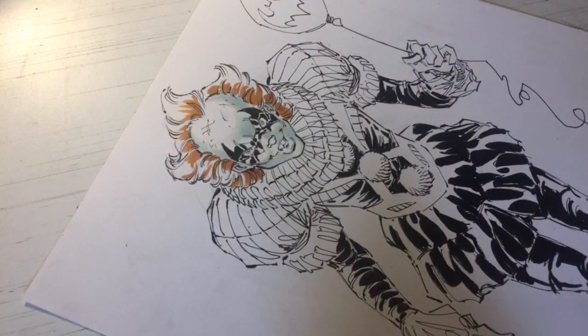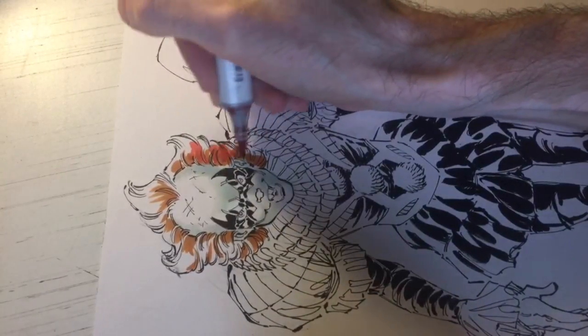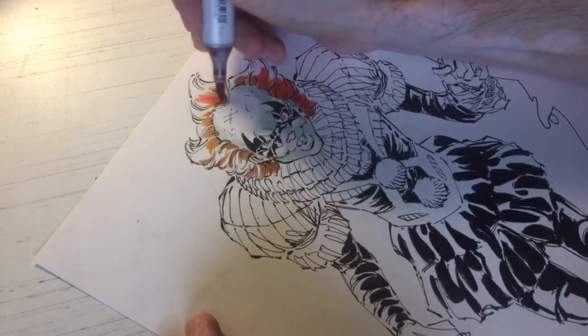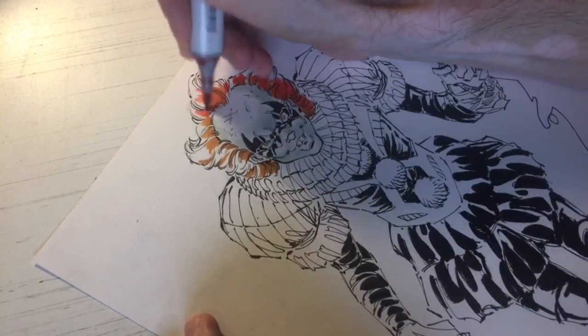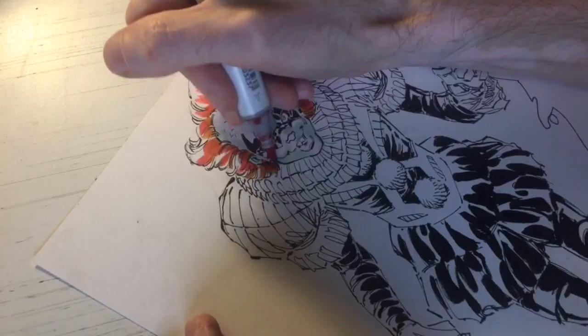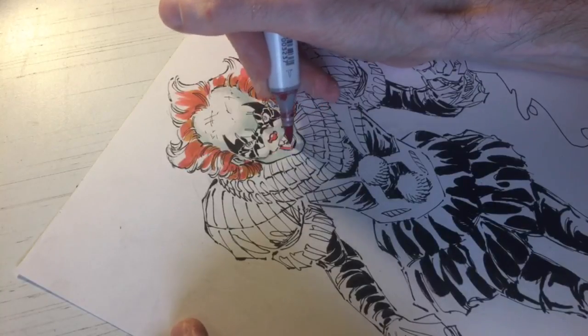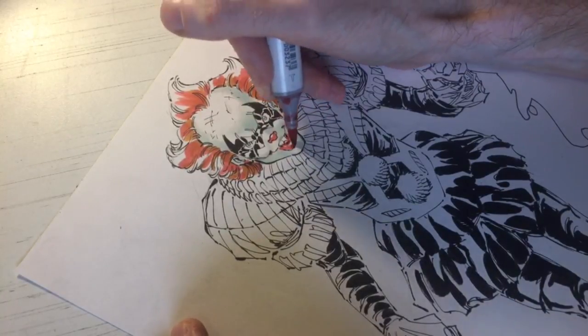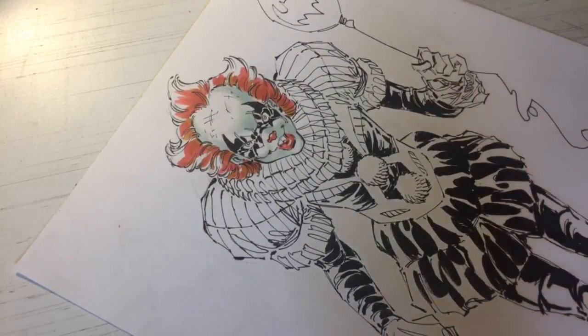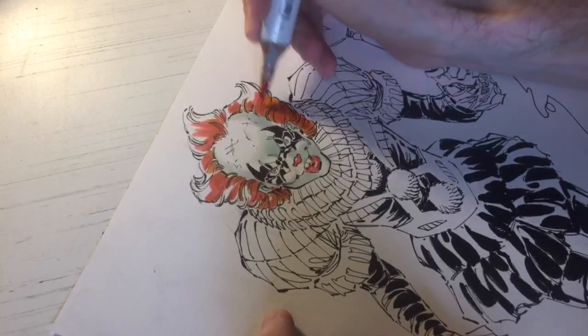Let's come in with a little red. Let's add just a little more red in here. Some R27. Let's go ahead and use some of this R27 here on the nose and through the lip. Let's come in with a little R16. Whoa, come back. Start to blend these colors through.